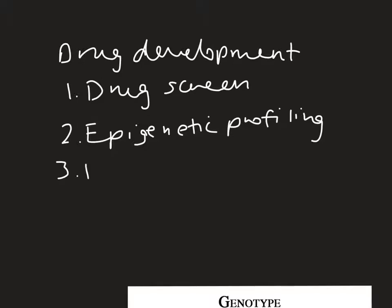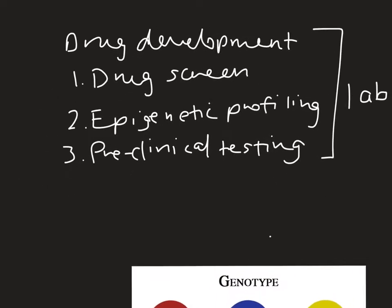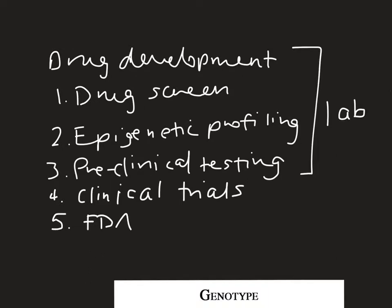The next stage is preclinical testing. This involves testing drugs on mouse models for toxicity. The first 3 stages are all performed in a laboratory setting. The final main stage of drug development is clinical trials. This is where drugs are tested on humans. It is divided into 3 phases to assess for dosage and safety. The final stage is approval by the FDA or other regulatory authorities.